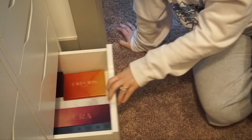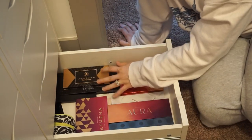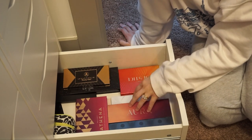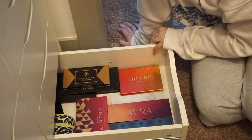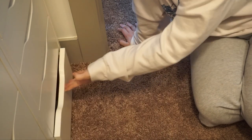And then finally, just random palettes that I don't use very often, but if I do need something for some reason, I can pull from here, and then I have my Kylie Cosmetics. That's it. So those are all my drawers. That was my clean out. I feel like I lost 30 pounds.